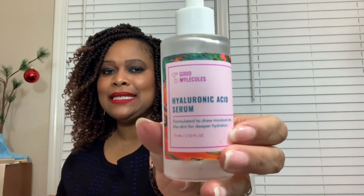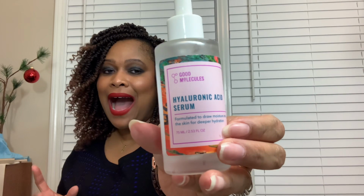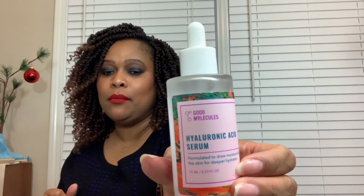Okay. The next item is another one from Good Molecules, and it is the hyaluronic acid serum. I love my hyaluronic acid. Just like essence, hyaluronic acid has become a staple in my daytime or morning AM skincare routine.